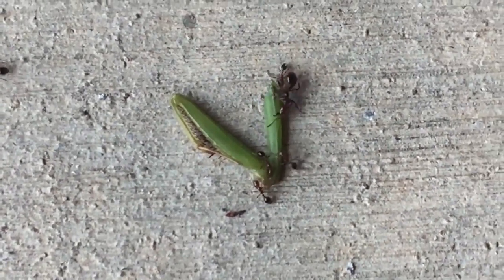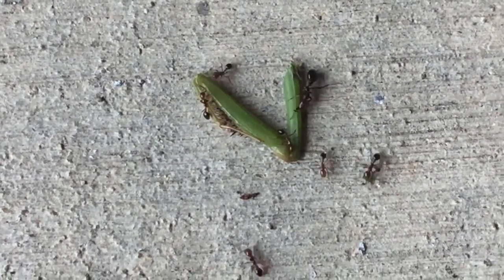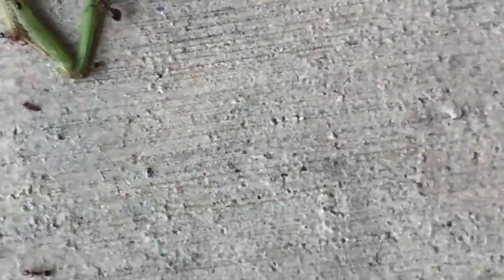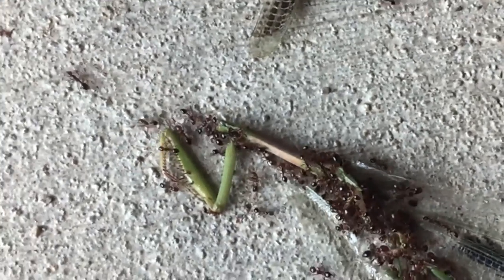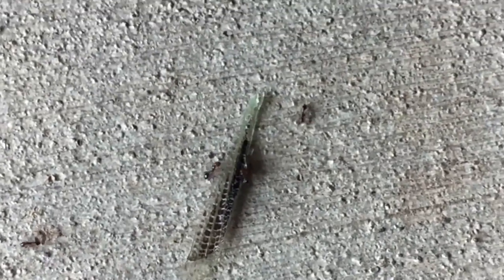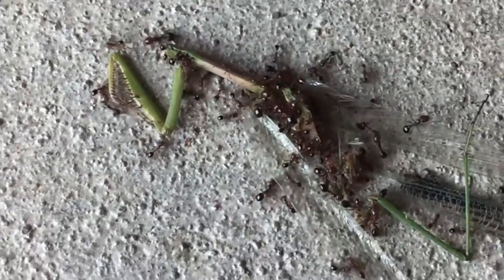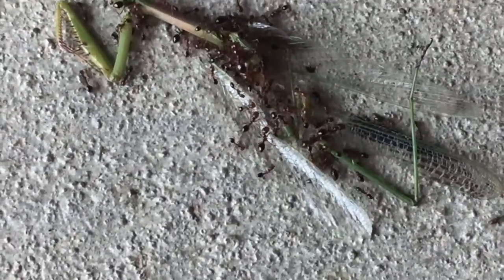Now look at what they are holding. They have managed to break off pieces of the body, and they're trying to carry them in pieces because, as a whole, the praying mantis was too big for all the ants to carry. We got a wing over here. Hey, look how they changed. And we're scaring them a little bit because we see them starting to scatter off and run a little bit.